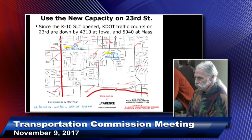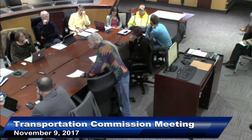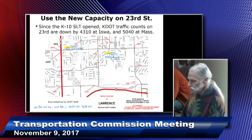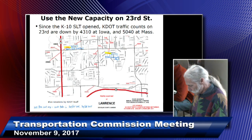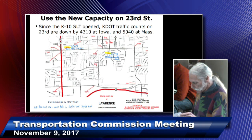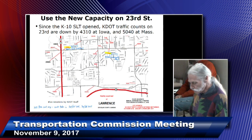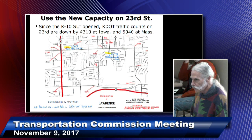We got figures from KDOT, and I'm going to pass these around. Everybody can take a copy if you want. These are recent figures from KDOT. Indeed, the SLT opening has made the traffic counts on 23rd drop precipitously. On the west end, around Iowa Street, it dropped 4,310 vehicles lower. Around Massachusetts, 5,040 vehicles lower. And at O'Connell Road, the traffic count has dropped 8,820 vehicles a day. That's 21%.